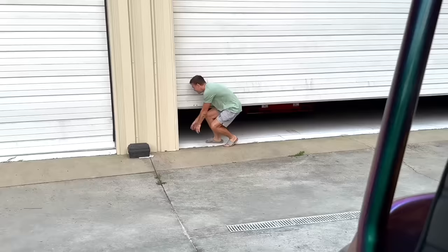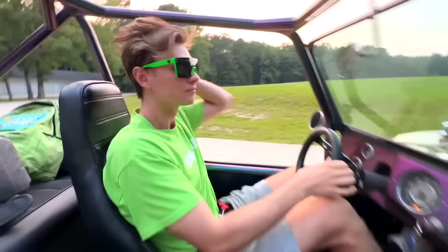Look at Bailey climbing under. You got it. Push it down. And hey, locked. We're good. We're golden. Woo! With the flip-flops. Oh, yeah. With the gray chips. And we're off to downtown.